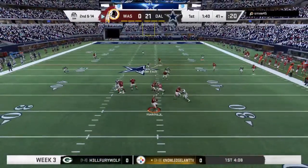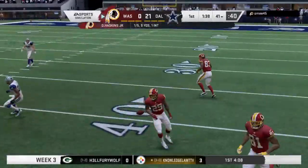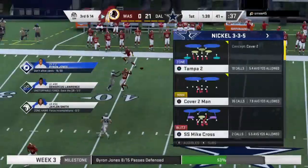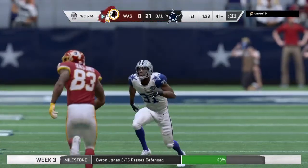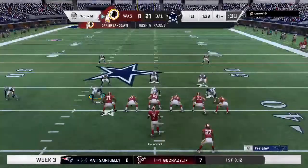Throwing on 2nd and 14. Haskins. No, he almost had it. Already with 1 interception, just missing his 2nd there. Well, nearly another interception there. That would have been 2 drives in a row with a pick. He's got to start taking care of the ball way better than what we're seeing.